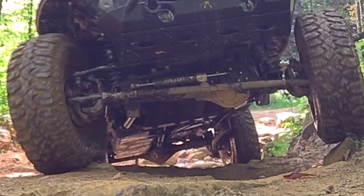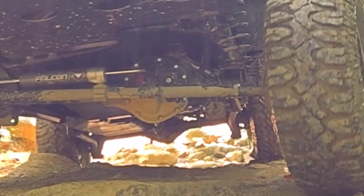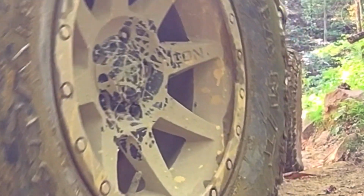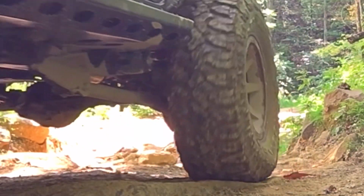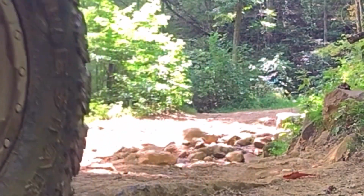I think he was concerned here about hitting the camera. I tried to put it right in line so that we could get some good footage of it. Maybe a little too close, but no one hit it, so good footage. I almost hit that thing.